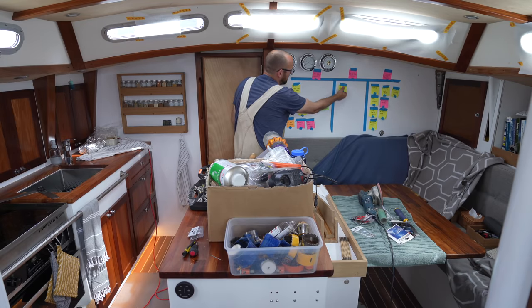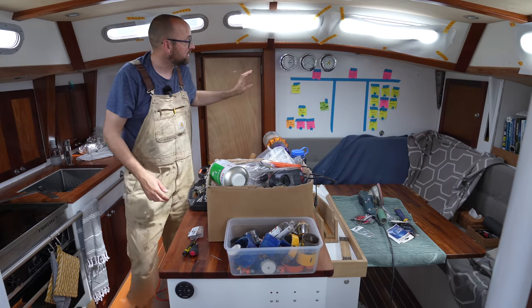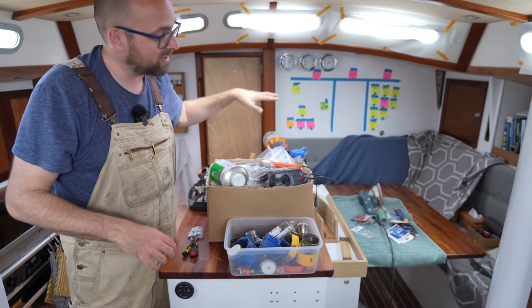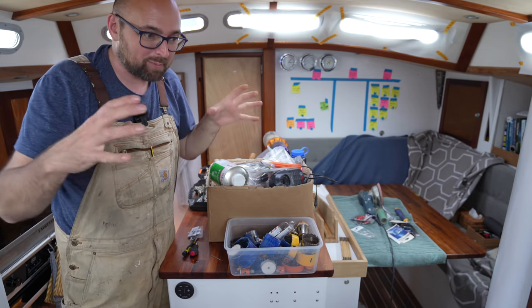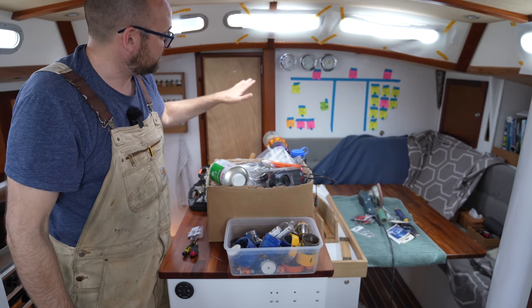That means we can go ahead and close the put up necessary trim task. Now, we do have more trim we need to put up. We have a bunch of it in the forward cabin, in fact, and we also have the covers over the knees over there, but all of that is going to require some of the headliner to come down, which is a little bit of a pain in the behind. So I'm trying to group a bunch of stuff together that all requires removing the headliner before doing those. So yeah, for now we'll just stick to this trim.